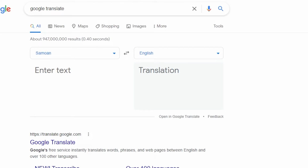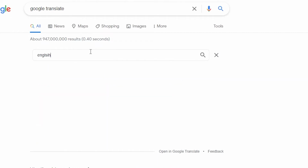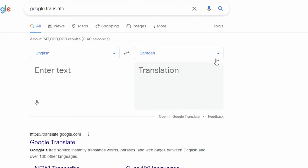For example, we want to translate a word from English to Italian. We first set the first section to English because that is the original language of what you copied. Then on the other section, we set the language to Italian.